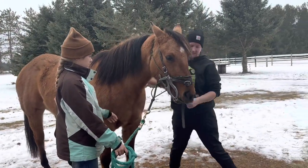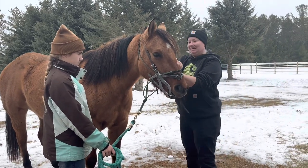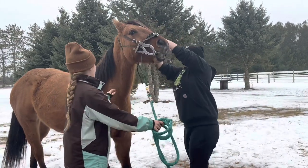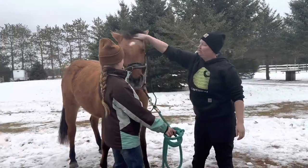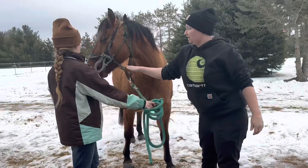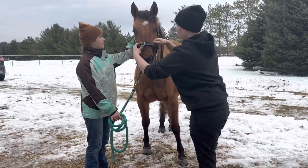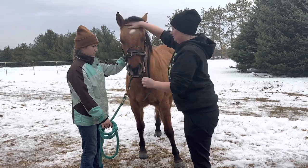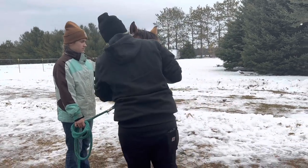It's funny, isn't it? They're always weirded out because it goes on their incisors, which is way further up front in their mouth than a bit would be. Good girl. And we just make sure it's nice and tight so that there's no chance of her slipping off. Good girl. All right, she seems pretty good, so I'm going to go ahead and open her.